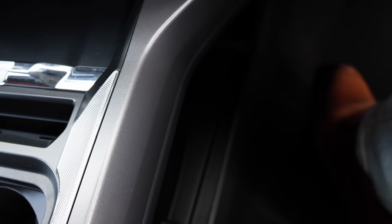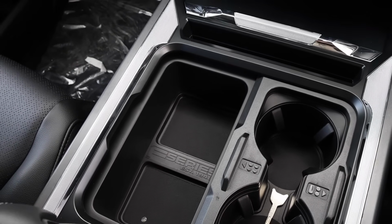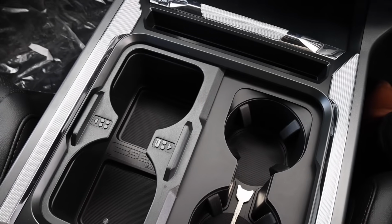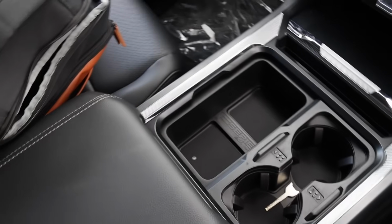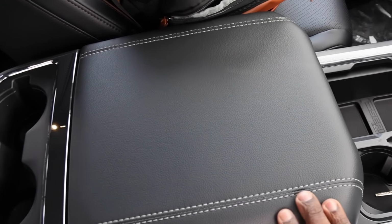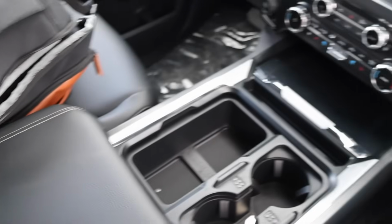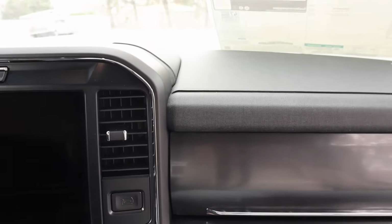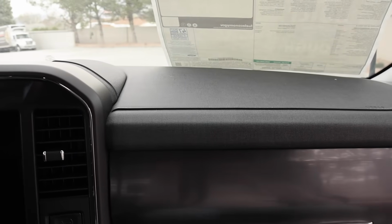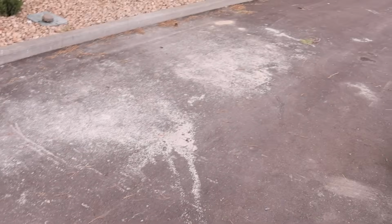On the side here, there is some storage. You guys see those cup holders, as well as this slide for slightly bigger cups. Center armrest, wrapped in that leatherette. A little bit of chrome around those cup holders. These seats are pretty soft, so even with the ActiveX, they're not firmer seats, but just the material seems to be a little bit more, I guess, firmer.